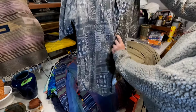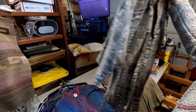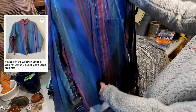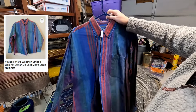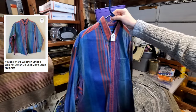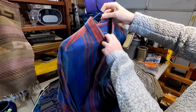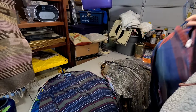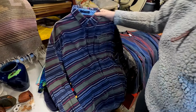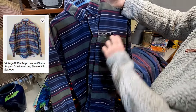Woolrich, this is just a funky pattern. This reminds me of goats. So Woolrich. This is another Woolrich. This one's a nice one. You can feel the material. It definitely was late 80s, early 90s. Would you rock this in the 80s or 90s? Probably. $3, 100% cotton. This one, look how cool this one is. And it's a corduroy material. Chaps Ralph Lauren.